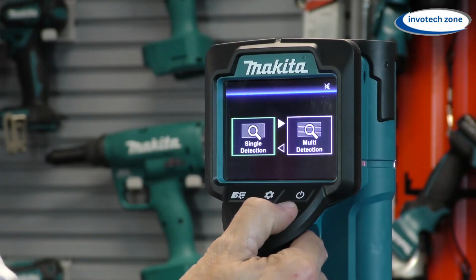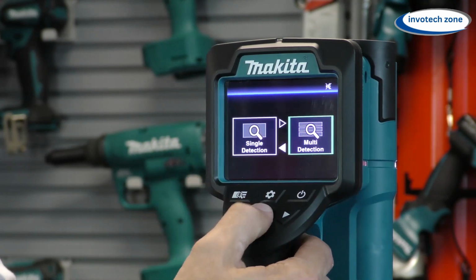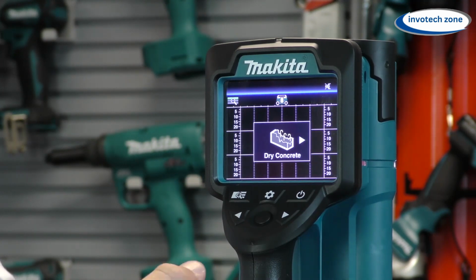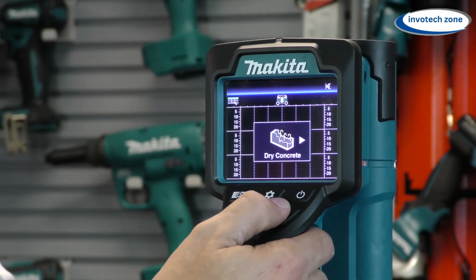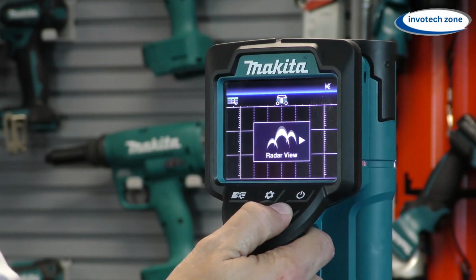The best part is that it has this setting for multiple detections. That means it can look at the surface from up to 3 different directions at the same time. It'll find anything that runs diagonally through your wall. There will be no more shocks in the middle of drilling or cutting.